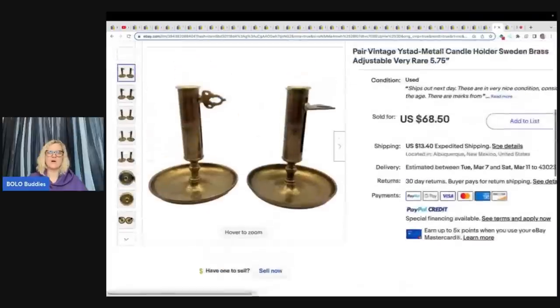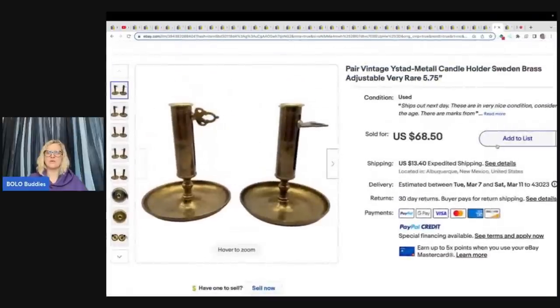The next item are these vintage Wystad metal candle holders, Sweden brass, adjustable, very rare candlestick holders. Yard sale for $9 and sold the set for $62.50 best offer.